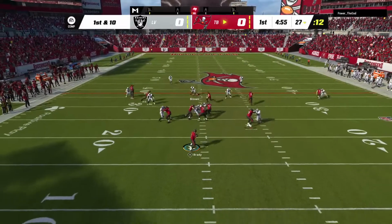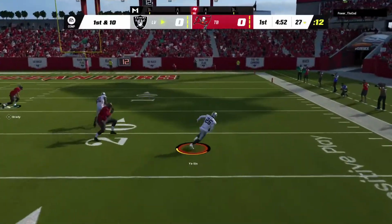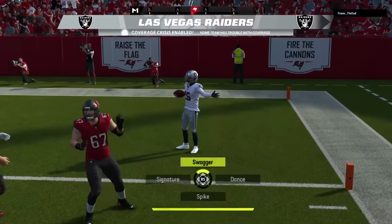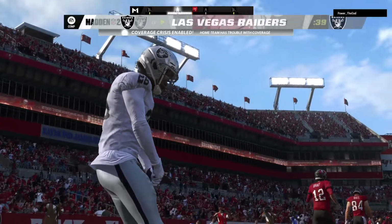To the air right away is Brady. He rifles one that's intercepted. Picked up by Rock Ya-Sin. And he takes this one back into the end zone, and the Raider defense delivers a score.